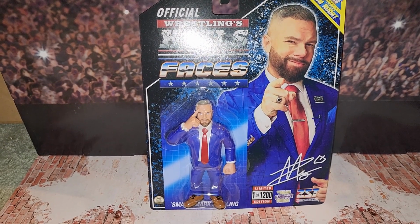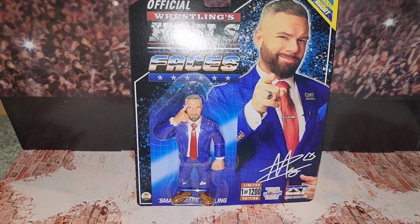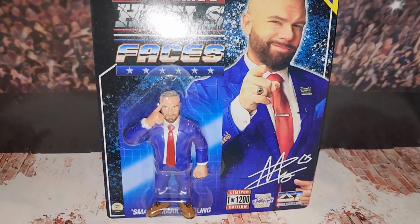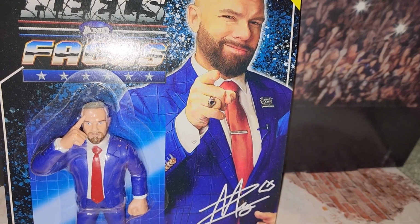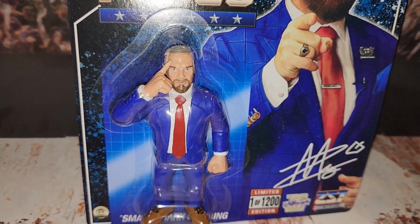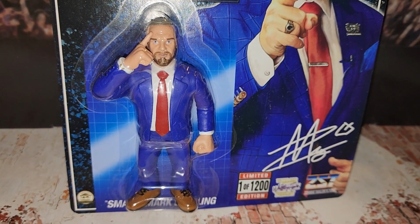And here we have the Mark Sterling Heels and Faces limited edition, one of 1200, Zombie Sailor toys designed by the legendary Ron Rudat. This figure is amazing. First of all, what a great picture of Mark on the box here. And if you can see how good that picture looks, let's compare it to what the figure looks like. Look at that. This is awesome. Zombie is just killing the game when it comes to these retro style figures.